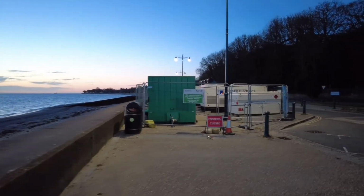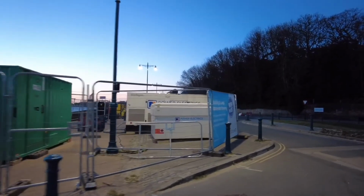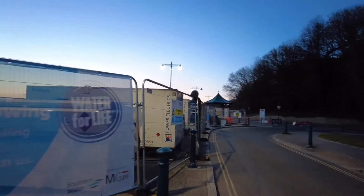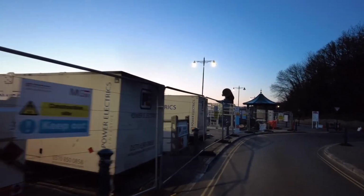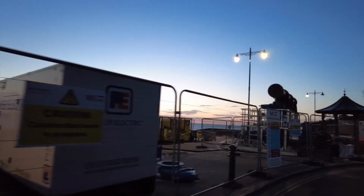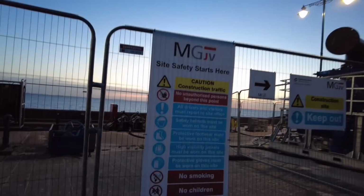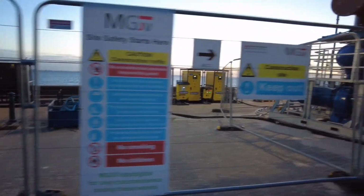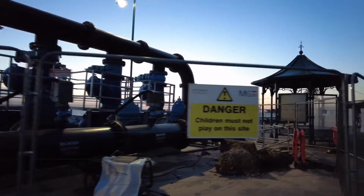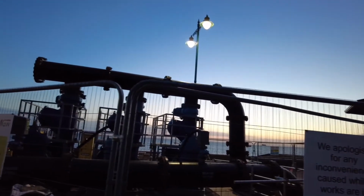Right. They've been doing lots of work after a sinkhole opened a few months ago, and they've got lots and lots of interesting piping and industrial looking stuff, and I'll tell you a little bit about what's going on. But you can see here it's pretty major. A sinkhole opened on the footpath along the seafront, and to repair it, this is the result. It was a much bigger job than they anticipated.